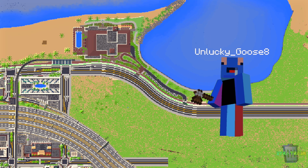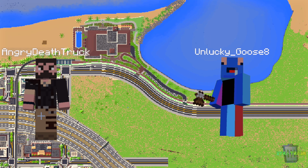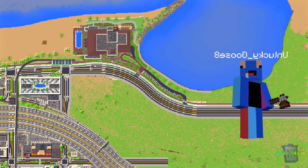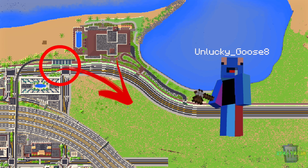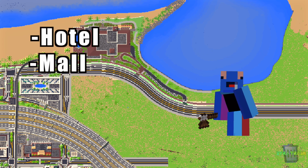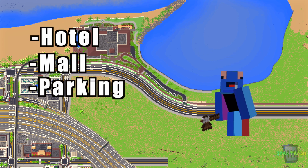This all started about a month ago when Angry Death Truck saw this plot of land and he was like, we should build a mall here. And I was at first super against it. I was like, no way, we're not going to build a mall in the middle of downtown. But then I started thinking, what if we do a mixed use mall type situation? So we take this train station, we incorporate it in this mixed use area, we put a hotel, a mall, and a bunch of parking. You know, I feel like that could work.